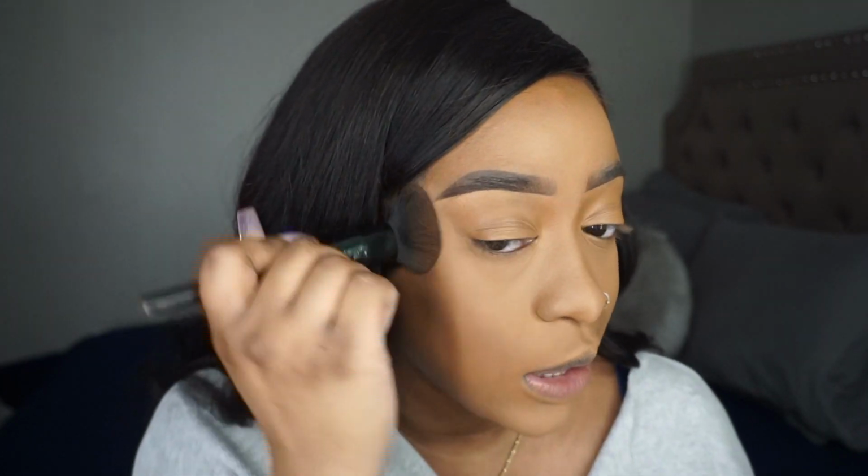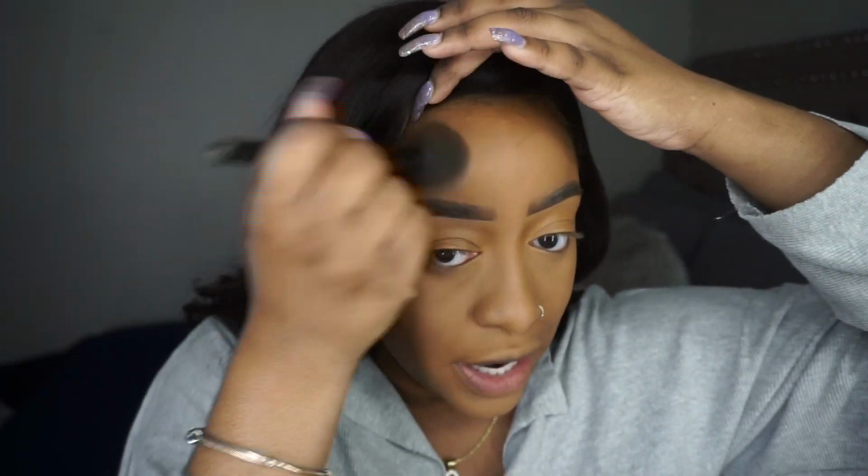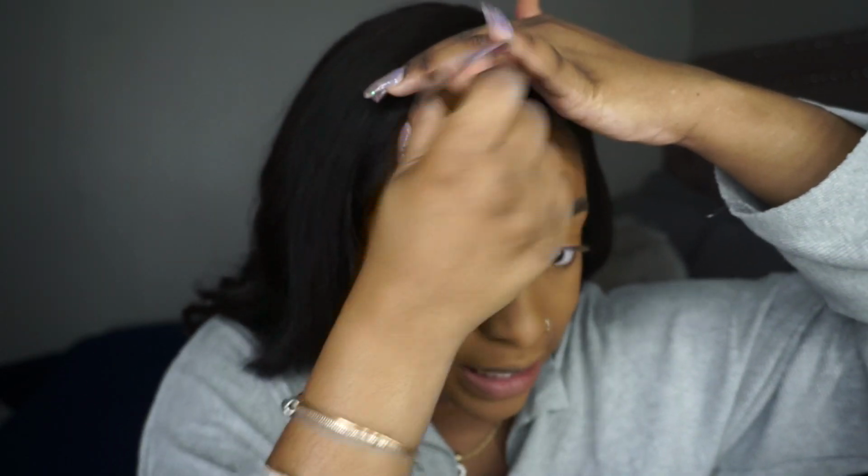And I watched a video where Jackie Aina used this bronzer, and it showed up on her, but I'm just like, Jackie's darker than me. Is there something that I'm not doing? Why is it not showing up? It's not giving me the contour that I want. Then again, it's not a contour, so that's probably why. It's a bronzer. But I'm just gonna show you the difference.